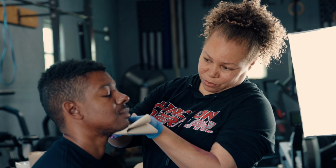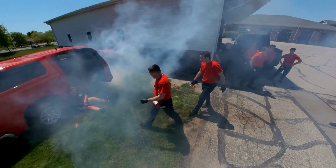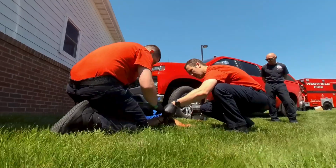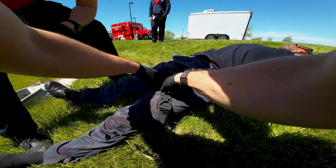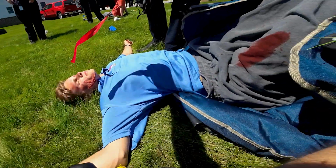So the scenario we built out at the conclusion of the day was a simulated car into a group of pedestrians. It's something that's a real world possibility. And we built it out where we had them experience about 7 to 10 patients, where they had to categorize those patients in different levels of severity based on their MCI and their triage training.